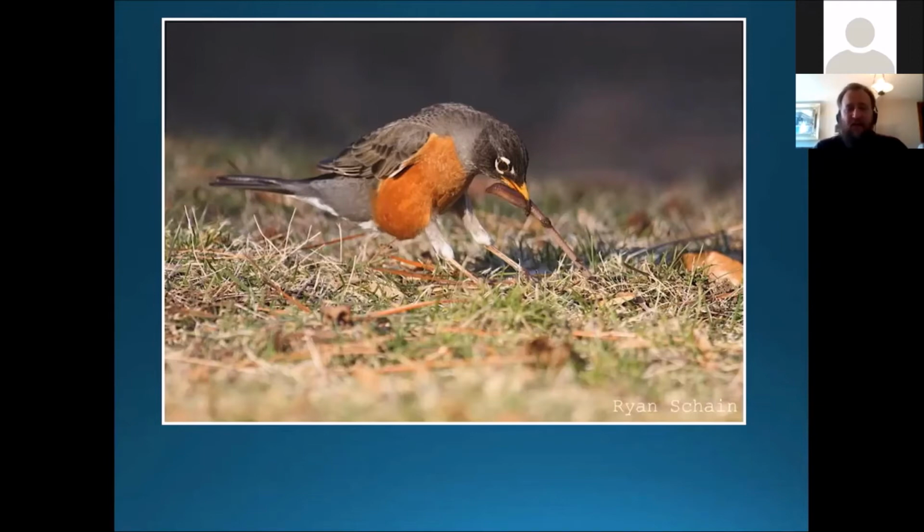But it doesn't necessarily mean that a robin got them. It means that oftentimes the birds will use the same hole. But look for worm poop. We'll talk about that a little bit later. Around those holes, that would be an indication of whether those are wormholes or not.